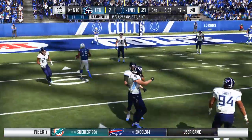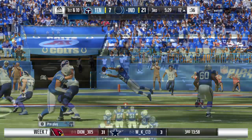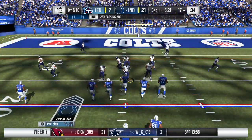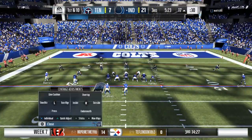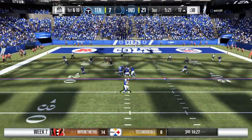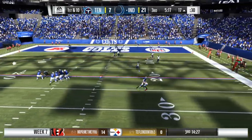Oh, did he hang on to it? He did on the dive. Nice grab. The passing game for the Colts finding its stride, another first down. Partner, if you and I were playing quarterback in this one, we would be really confident right now throwing it to him, wouldn't we? Yeah, he's been spectacular. He's just saying, hey, I was all state. I'll make it rain out here.